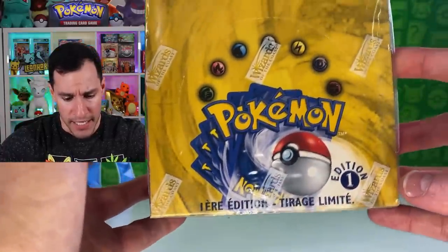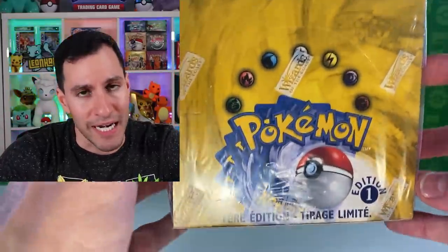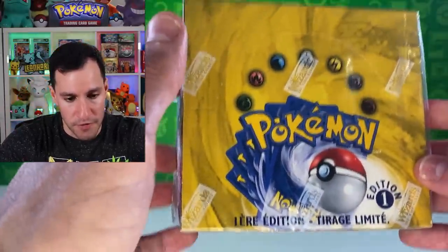And of course, the first edition English base set Charizard that was lost in the mail for like 5 months. It arrived back at PSA 5 months later, and that got a PSA 9 when grading. That is on a video on this channel, grading lost Pokemon card. But, you know, we gotta keep it going. We gotta keep it going. And I'm gonna go for the French one.